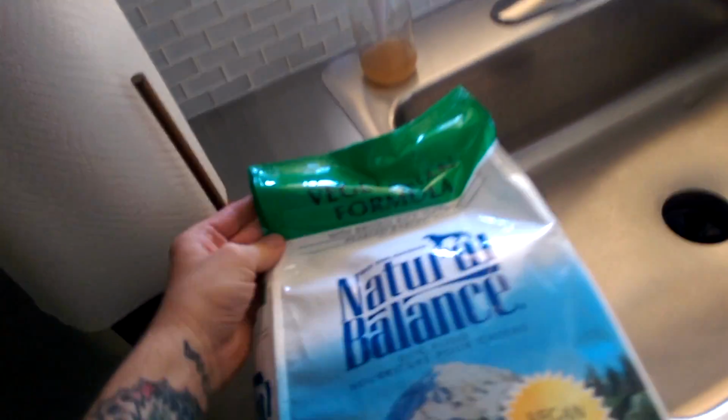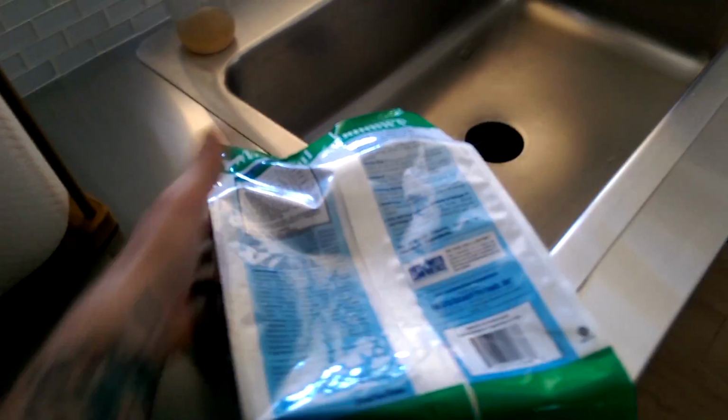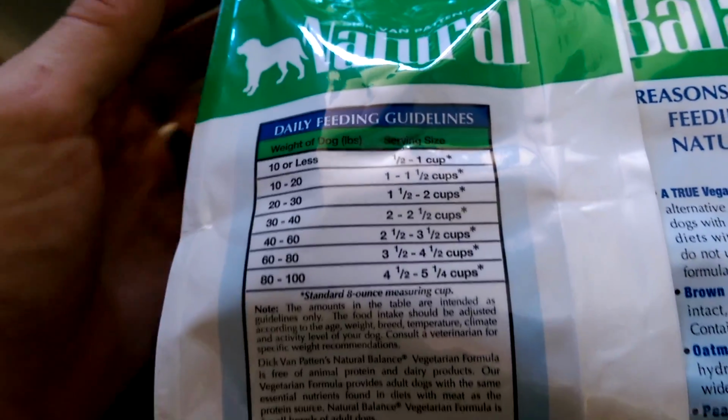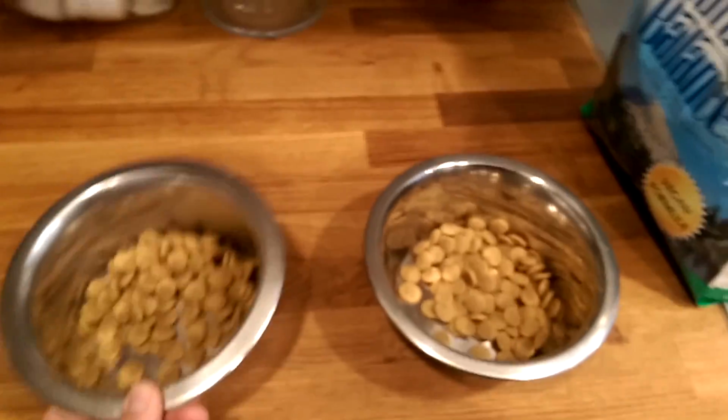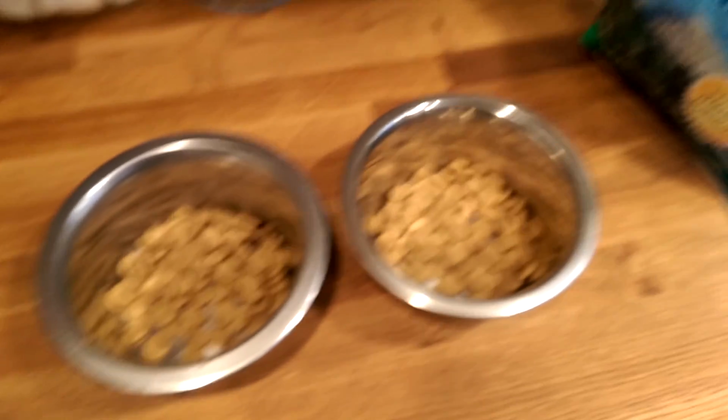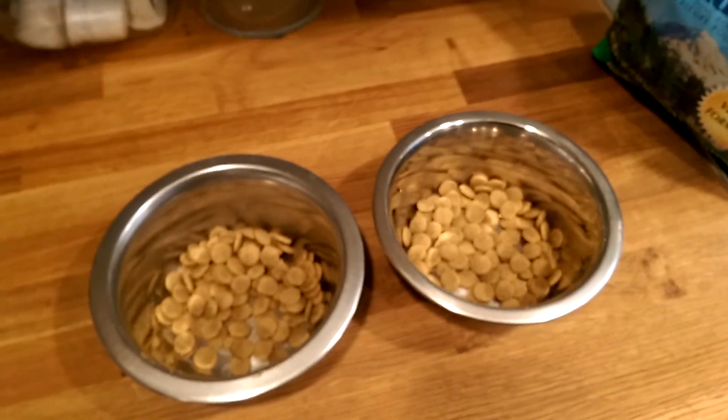So, the Natural Balance is something that we have at breakfast and dinner. They eat twice a day. And of course you follow the directions on the back based on weight, what they're supposed to be having, how much. But because we mix it, we do a little less. And each dog is obviously a different size, so adjust accordingly. And so they do a smaller meal at breakfast. We just do a little bit of the kibble here. And then we mix it in with various things.